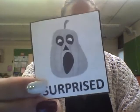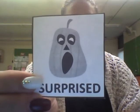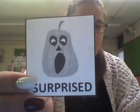All right. I want to show you some pictures of some pumpkin faces. I sent them to you in your packet. They're on a sheet if you want to look at them yourself, but I'm also going to show them to you in our camera, and I want you to see if you can make the face with me. So here comes the first one. Look at this. This pumpkin is surprised. See how the mouth is open really big and so are the eyes? Let's make a surprised face. Make your surprise face. Oh, that's a good surprised face.